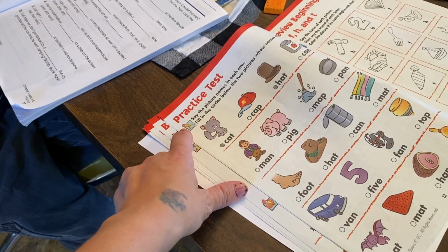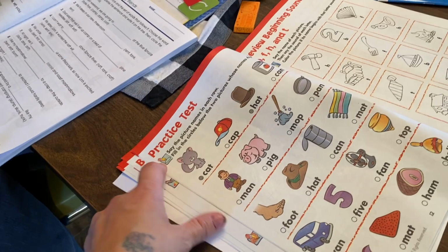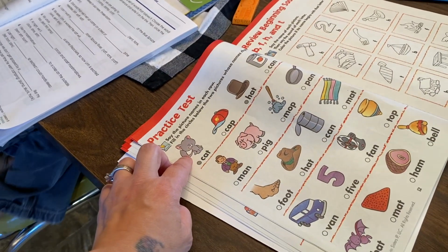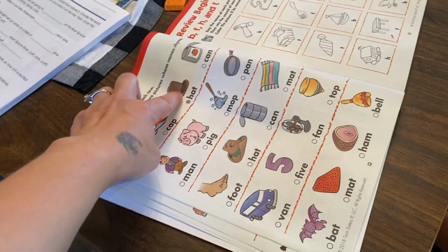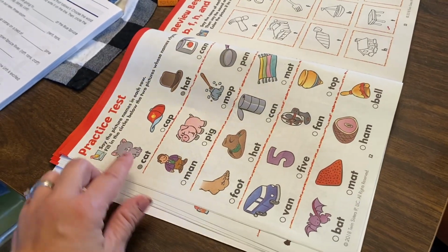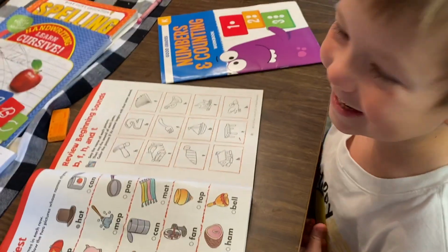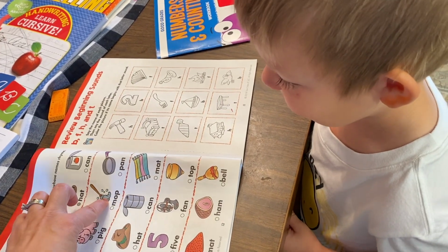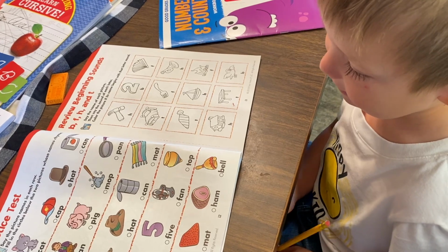Practice test. Say the pictures' names in each row. Fill in the circles below the pictures whose names rhyme. So we have cat, cap, hat, and can. So cat and hat, they rhyme, right? Cat and hat. So we have man, pig, mop, and pan. Which ones do you think rhyme?